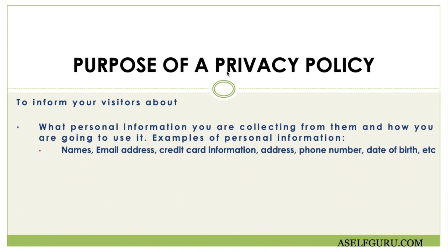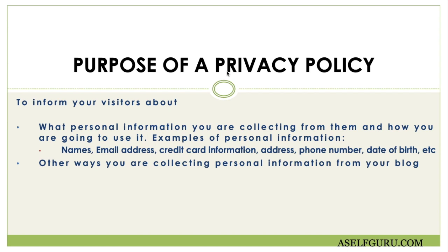It is to inform your visitors about what personal information you're collecting from them, how you're going to use it, and some examples of the personal information that you're collecting from your blog include names, email addresses, credit card information when somebody makes a purchase from your website, address, phone number, date of birth, etc. Now, there are other ways that you're also collecting personal information from your blog, such as Google Analytics, cookies, ads.